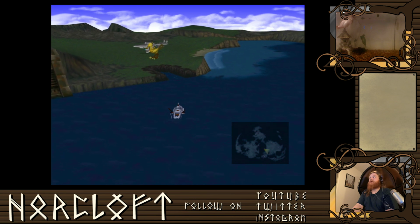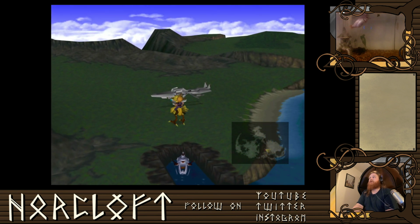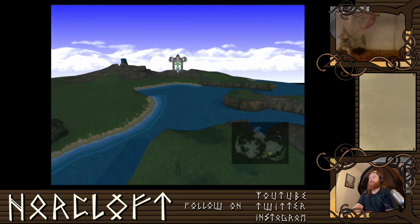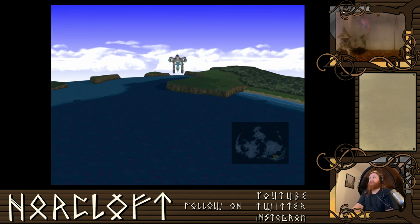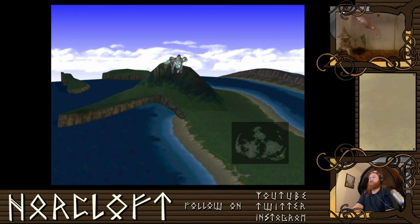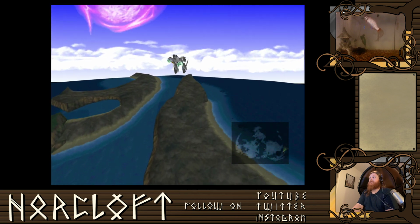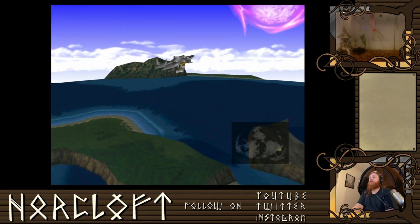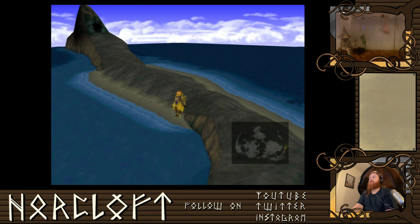Go say hi to Dagri and hop on the high wind. And we need to go south. East. Southeast. Does that work for you? Over this a ways, there's a cave someplace. There it is. Okay. We need to get in that cave. So let's send Dagri to it.